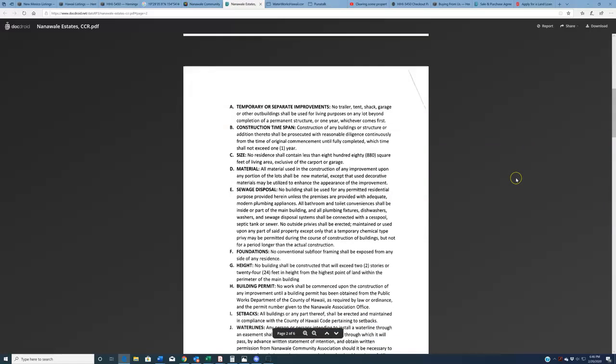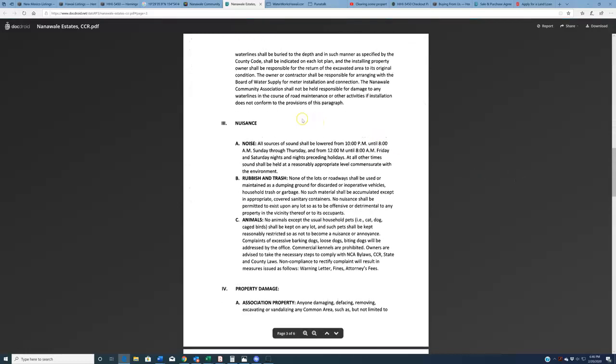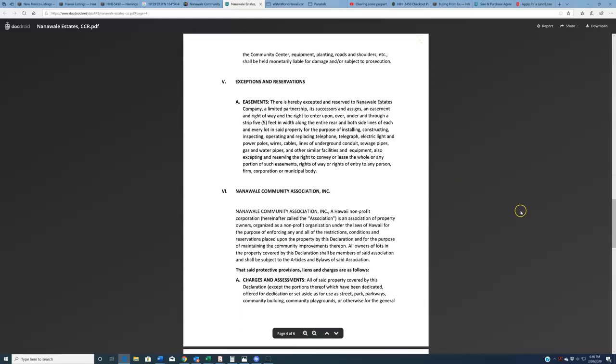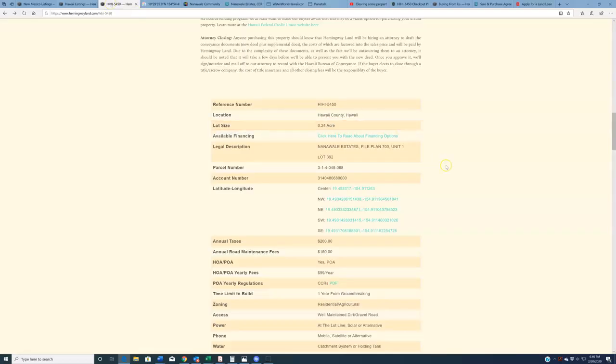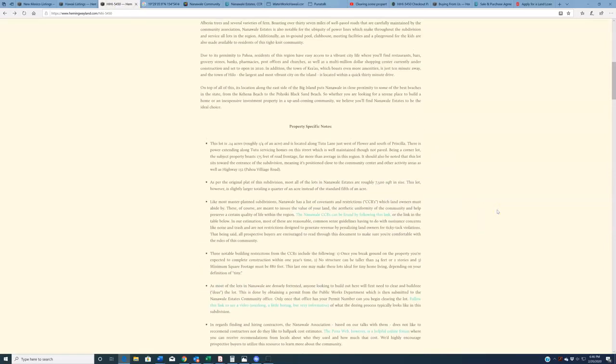It's only about 6 pages. It's a very easy read, and honestly, most of this is just sort of obvious good neighbor stuff. It has to do with nuisance, about how you dispose of rubbish and trash, don't make too much noise, and so on and so forth. Really nothing too strict or ridiculous to be aware of, aside from just 3 things that I do want to point out to you guys, and we wrote them up here in the table. And these are about restrictions on building.